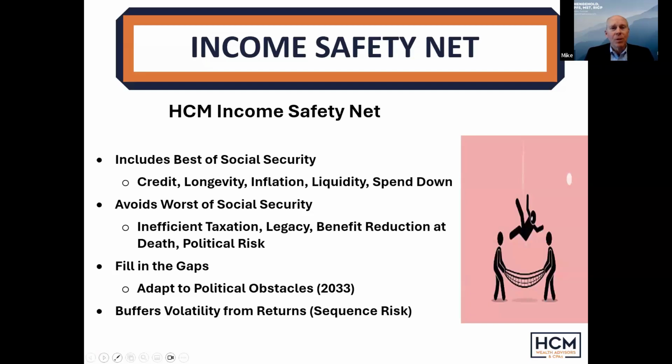And the idea of improving on Social Security was to recognize, what does it have that's good? Well, it has no credit risk. The government prints the money. You can't outlive it, so there's no longevity risk. Social Security provides inflation adjustments every year, so inflation won't get you. It's paid in cash, so there's no liquidity risk, and you can't spend it down. It means you can't deplete the fund.